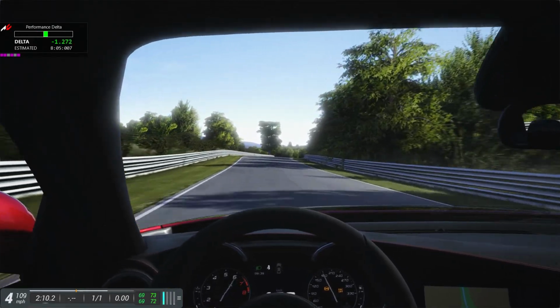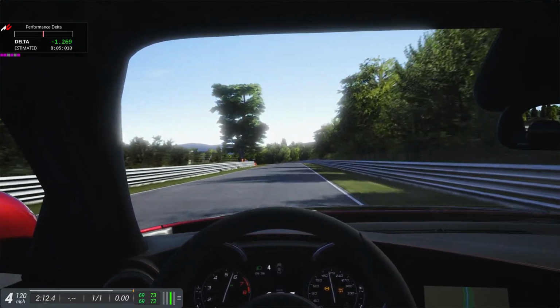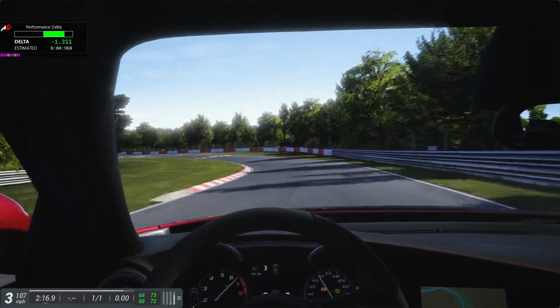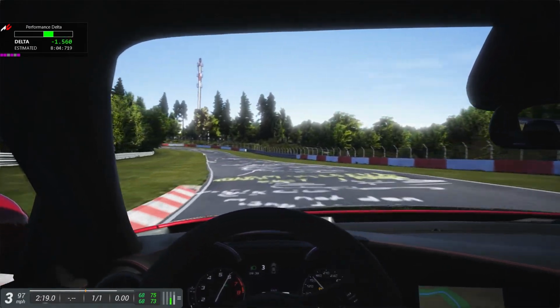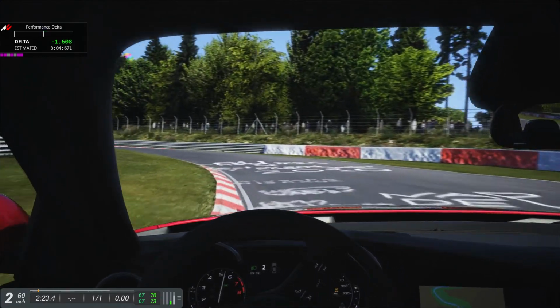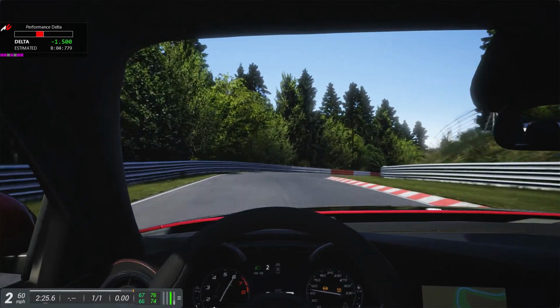I think the damping is okay, the damping is definitely okay, it's just that the springs are really harsh, so you do not get that initial, when you go over a bump you feel it lose traction, and it does not help really.